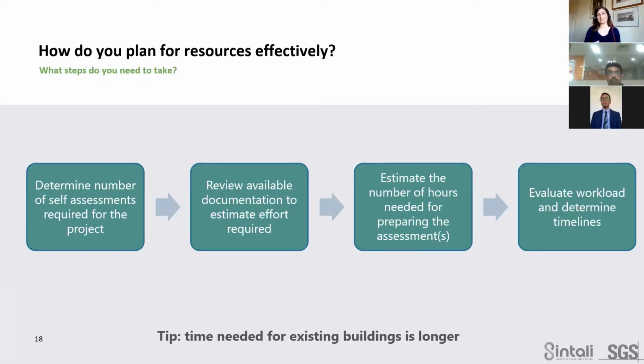And here, this is where Centali and SGS really help you in the planning phase of being able to determine and help you set up your project appropriately, so you know, again, how much effort that's going to be. So once you have an idea of what self-assessments you need to prepare, you'll also have an idea of what kind of documentation you'll need to find. And so reviewing the documentation, using the Edge user guides, and we'll talk about that in a little bit further detail momentarily, to start mapping out and understanding what you have available, what might need a little bit more digging, and kind of connecting the dots.